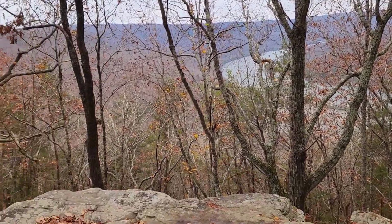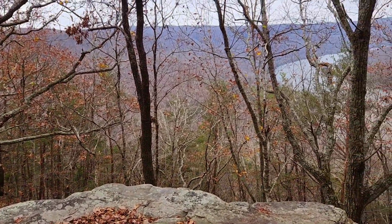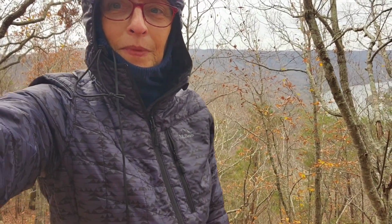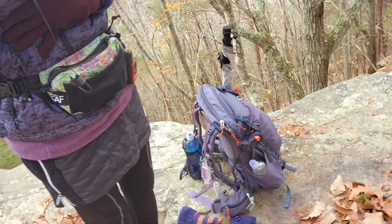There's this pleasant rock outcropping. Good place to sit down. So I had a little snack, a tortilla with some hazelnut chocolate stuff in it. Here to show off a new piece of gear. This is my, I wish you could see it.